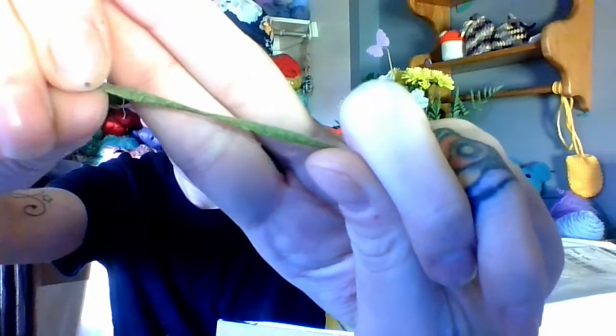It's like rope. Like, I'll show you. It's flat. Super flat. And it twists when you work with it, so whatever. I still love it. Alright. So this is what I got. Oh. Wow. That's amazing. And it even comes in a cute little bag. Check that out. So cute.